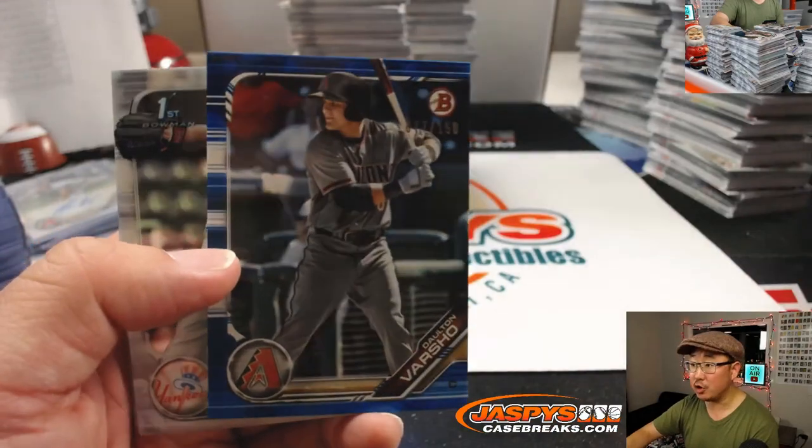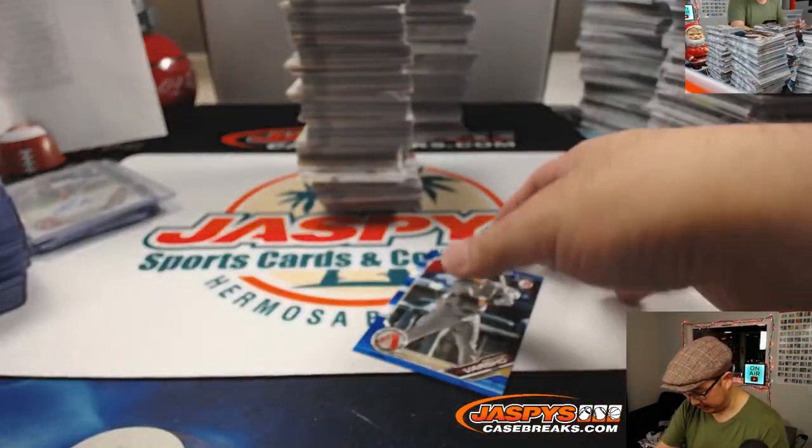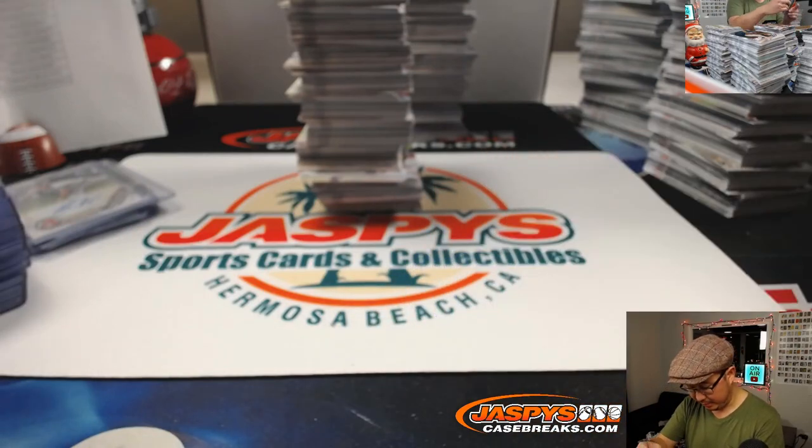And we've got Dalton Varsho to 150. He's a potential big name for the Diamondbacks.